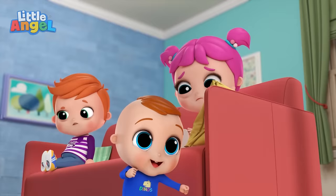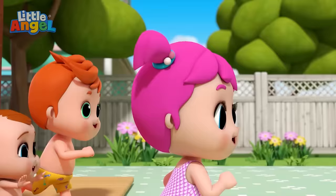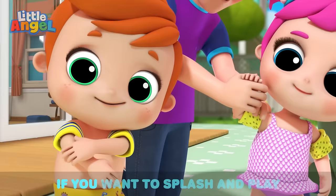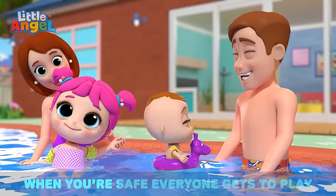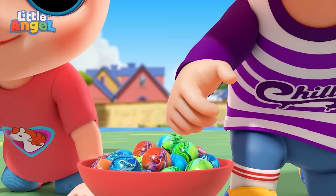Pull! Go, go, go! Be safe, everyone. Watch out, don't get hurt. When you're safe, everyone gets to play. If you want to splash and play, floaties keep you super safe. Take a pause, stop and think. You could hurt yourself. When you're safe, everyone gets to play. Candy's for me! Yummy!